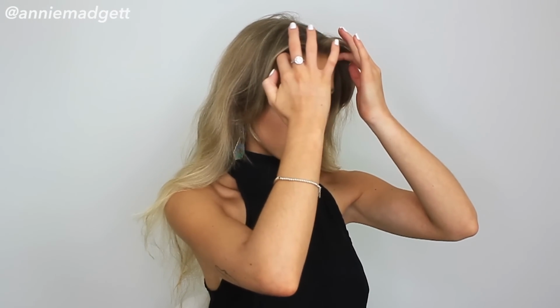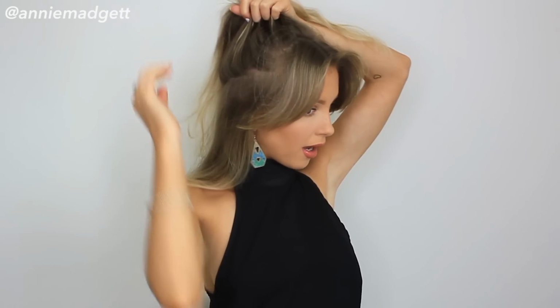Next step I do is I pop my extensions in. So what I do is I separate my hair. My hair is actually quite dark at the moment, like my roots have really grown out. I'm going to be getting my roots done so I'm blonder for summer, just because I am getting quite dark. Look how dark my hair is.